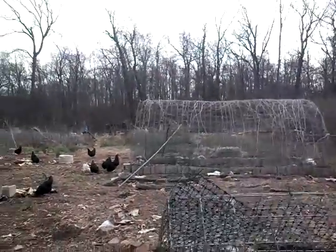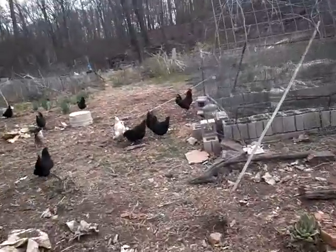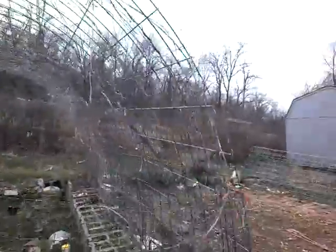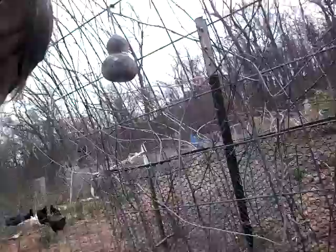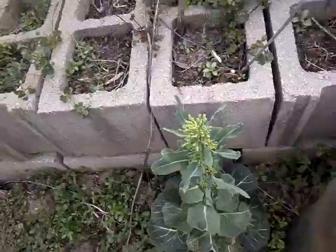Got a little committee out here already in the garden this morning taking care of bugs, under the watchful eye of our rooster. So we're going in the greenhouse, and I'm going to show you the cabbage first. The cabbage is right there, and it is already going to seed, but that doesn't mean you can't eat from it.